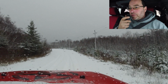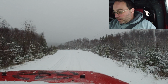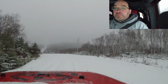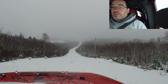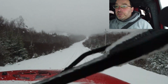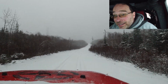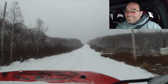Is that the windmill down there? Negative. There's a few sets of tire tracks up here, so we're not the only people. Yeah, this is Dixie Wood now. Yeah, considering I can see it to the left.